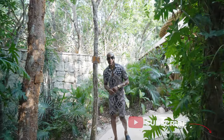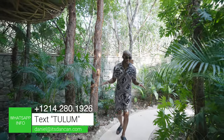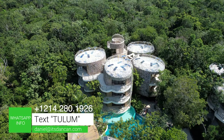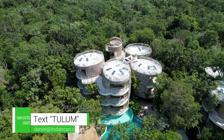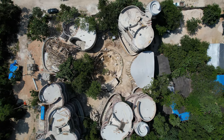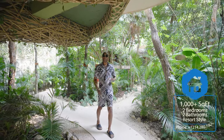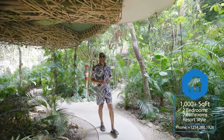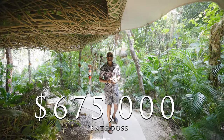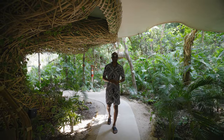So today we are going to view a magical community here in the heart of Tulum. The first phase in this community has been completely sold out, so there are only two more condos available here in the second phase. Both of them are two bedrooms, two baths, a little over 1,000 square feet, at a price for the penthouse of $675 and the lower level, which has a swim up pool, at about $625.